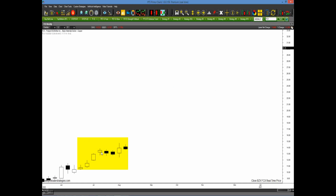And what do we have here? We have 3 down weeks. Remember, each one of these bars is a week. This was in July, and this was in the beginning of August. So you could have had your pick of each one of these weeks to buy, okay? That's the beauty of it, because it's just not usually going to give you 1 or 2 signals. It'll give you a lot.